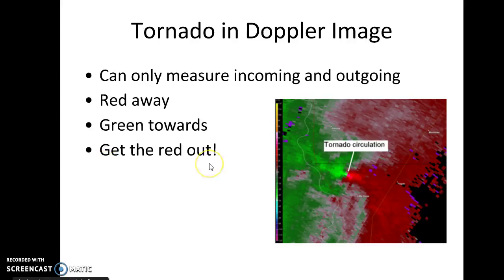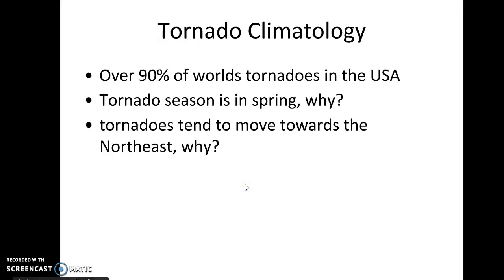There's an expression, get the red out, that used to be from an old Visine commercial for eye drops, like to get the red eyes away. I don't know if they still have that ad or not, but that's how we used to remember it anyway, that red on a radar image means that things are moving away from you. Green means that they're moving towards you, and this indicates, because they're opposite each other, that the storm is rotating. And it's that rotational component that really defines a tornado.